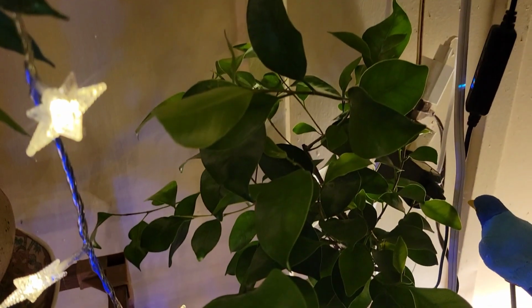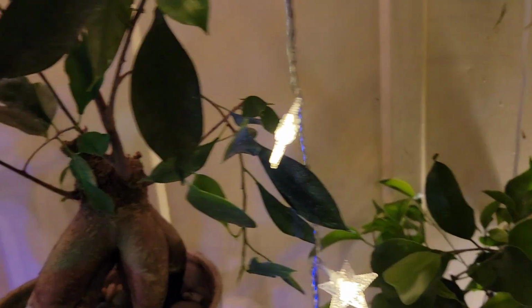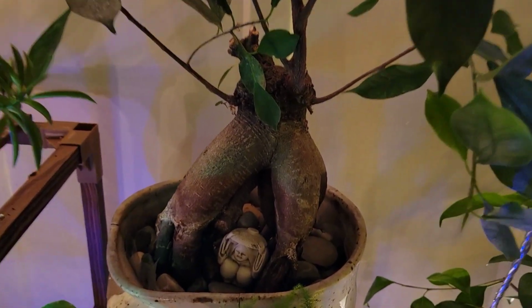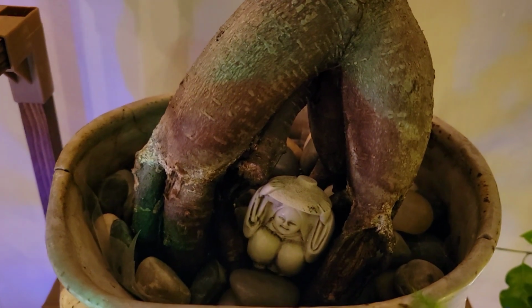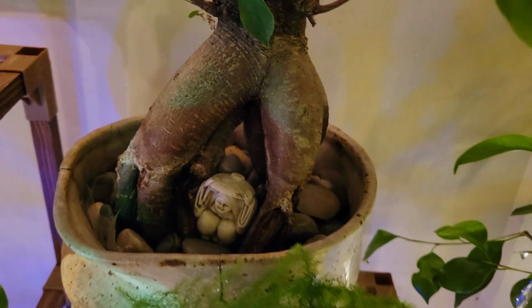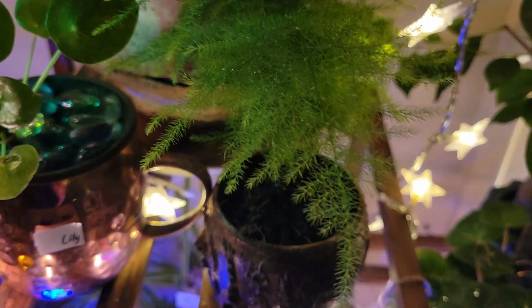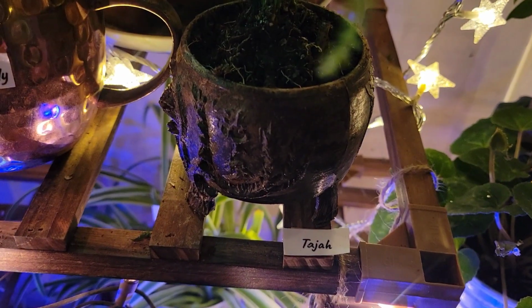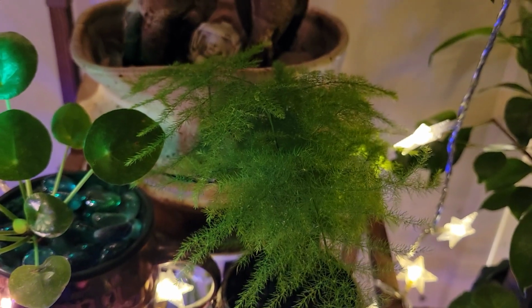He's pretty nice looking. That's one new baby. And this is the other one that I redid with this little Chinese guy at the bottom. This is Taja. This is a new plant right here. Taja. It's a fern of some sort.